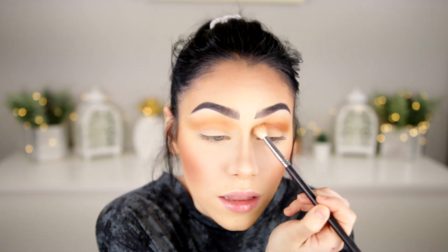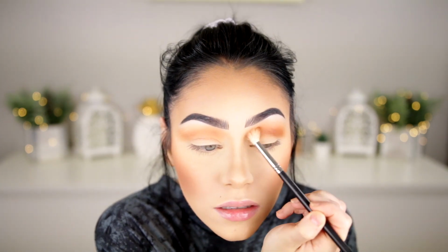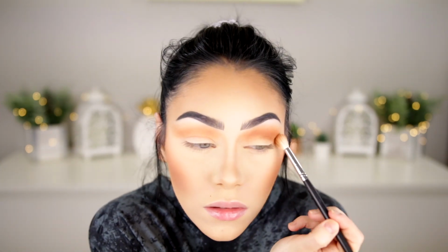And I always kind of like lift my eyebrows to really get in this socket area of my eye to really help blend. So I'm just going back and forth.